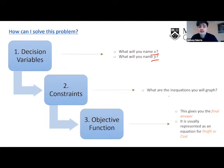The last part to consider is this thing called the objective function. And this is what is going to give you the final answer. And it's usually represented by profit or cost. In this case, it's profit. We're trying to find the maximum profit.